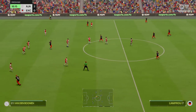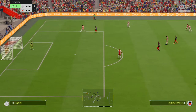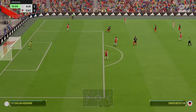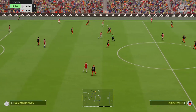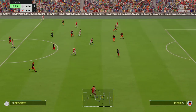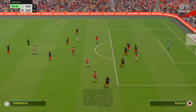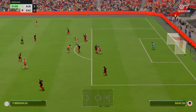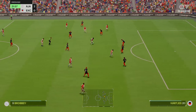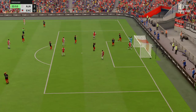Lamprou. Chance to do damage. Branko van den Bomen. Here's Berghuis. Distributing it well. Showing patience as well as persistence in the build-up. Stopped a certain goal. Oh, good vision. Oh, a good diving save.